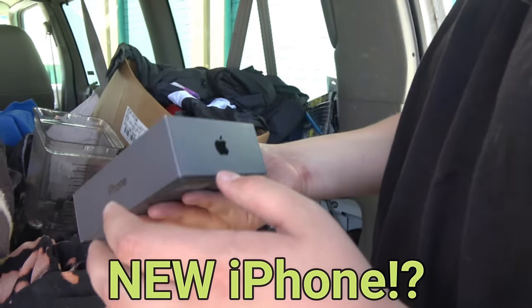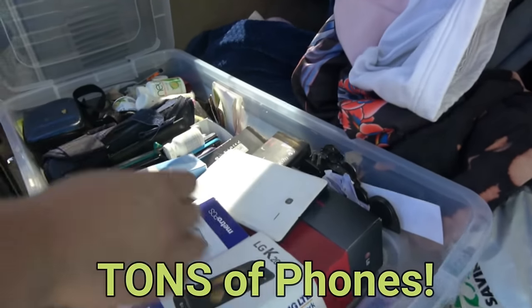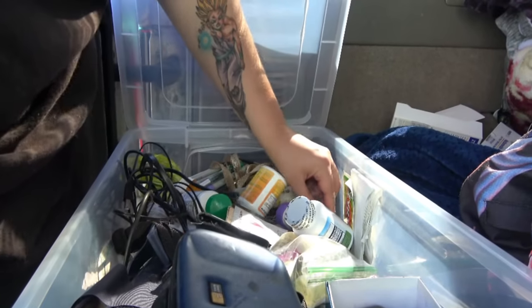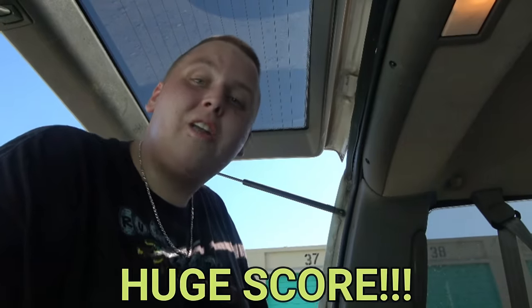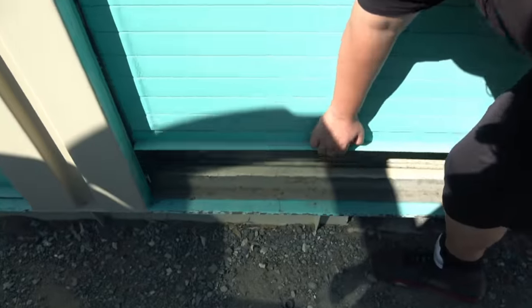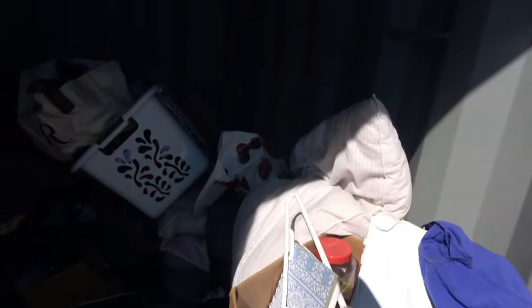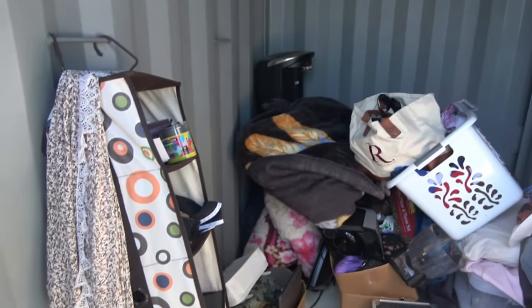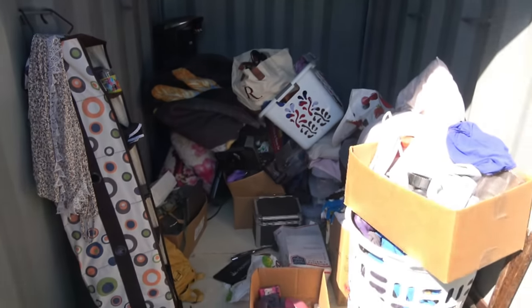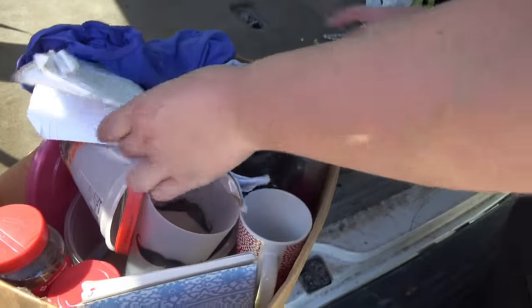Oh, this one's really heavy. iPhone 8 Plus, 64 gigabyte. You ready? Ooh, look at all these phones. Somebody's arrested. We made out. Good. So let's start pulling stuff out, see what we get into. First one. All right, let's see what we got.